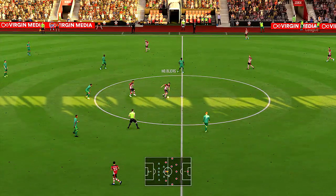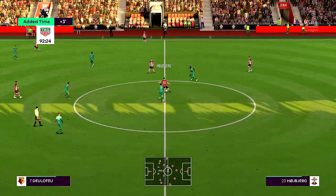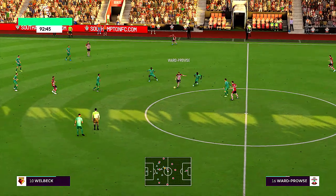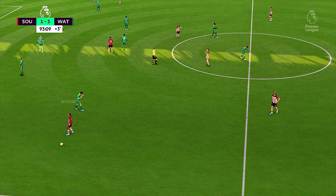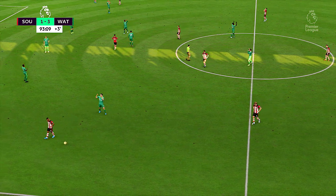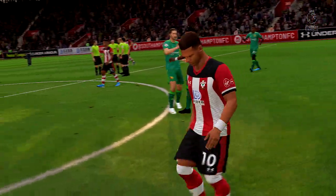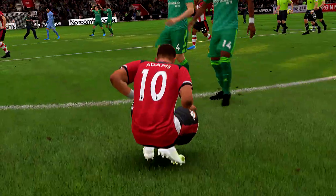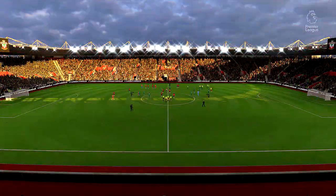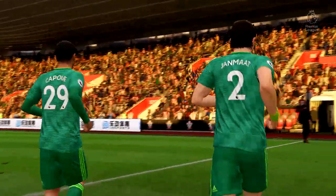Number 29, Etienne Capoue. James Ward-Prowse. There we are, final whistle. They've held out to protect the win. The goals win them the game, but the defenders made it possible because they had such pressure to contend with. Yeah, and I've got to say, I thought that rear guard was absolutely tremendous. The way that they worked as a unit, they were extremely tight, working for each other. It was great to watch.